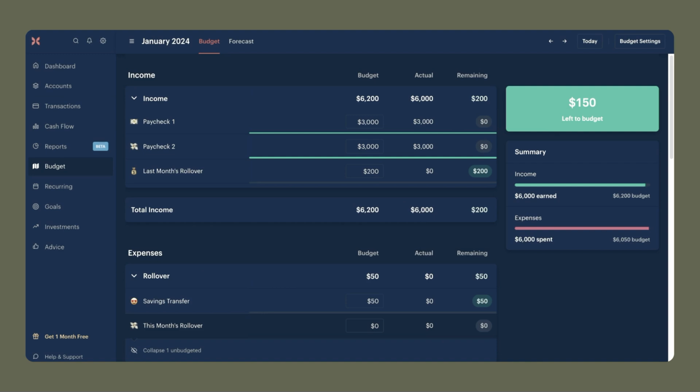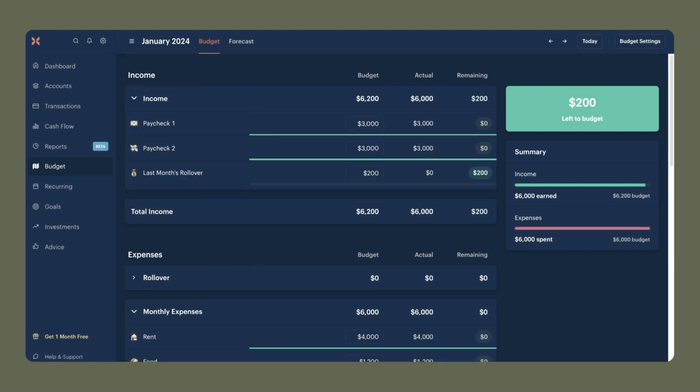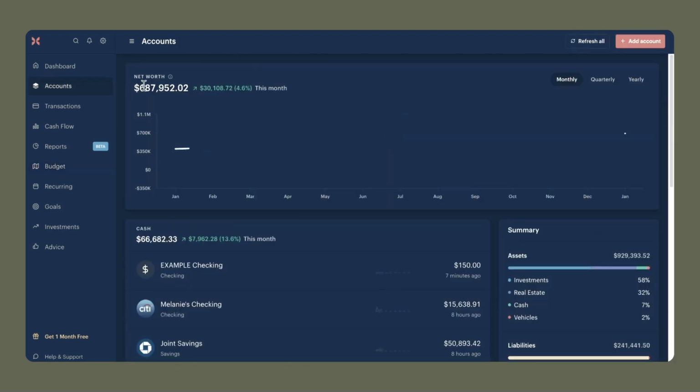Another way to do this is to connect your transfer transaction to a goal, and then it would show up on the budget page just down here in the goal section. So let's create that and see what that looks like. The first step is to make sure that whatever savings account we are connecting to a goal is already in Monarch. So we're going to head over to the accounts page.